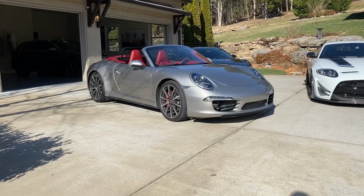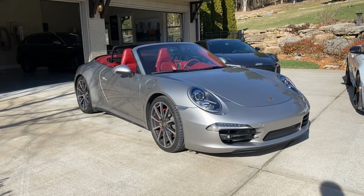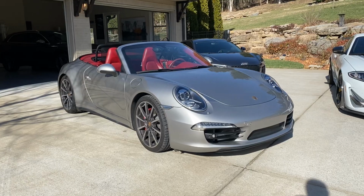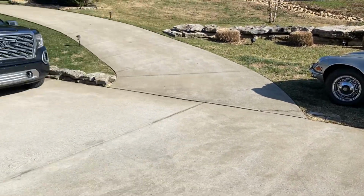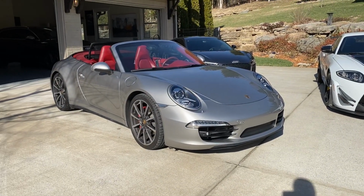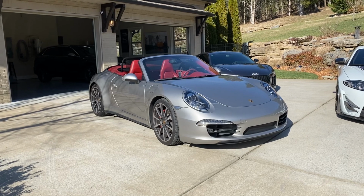Second car, which was in the last update. This is a 13 Porsche 911 991 4S Cabriolet, silver on red. Kind of matches the E-Type, right? Thought that was pretty cool. We bought this with 5,000 miles on it about 1.5 years ago. Now has about 16,000 miles.